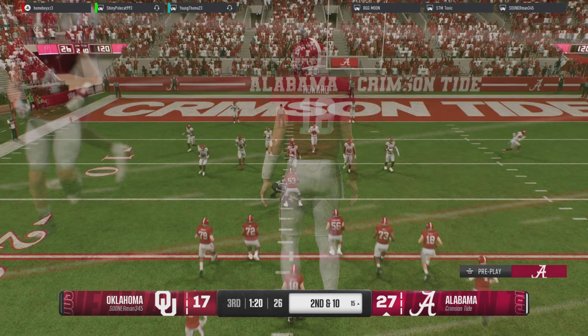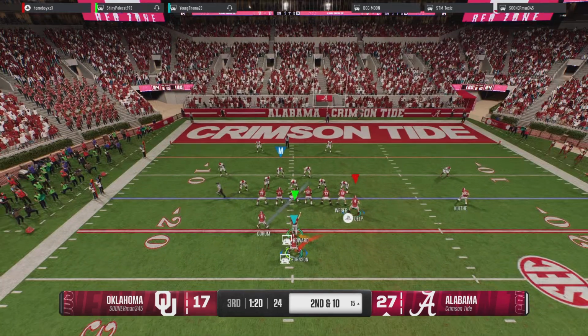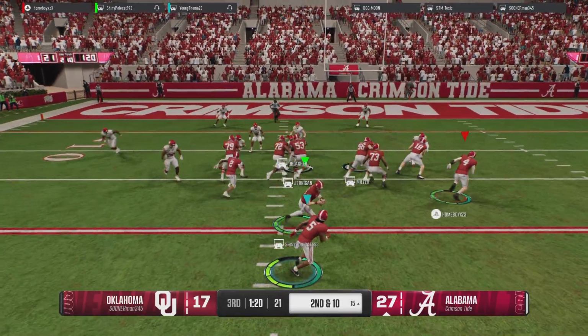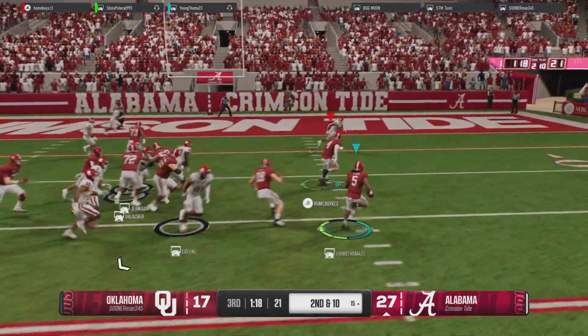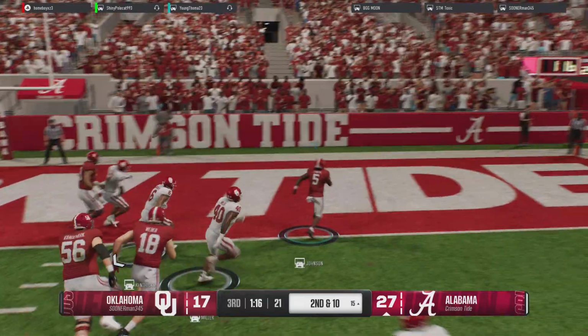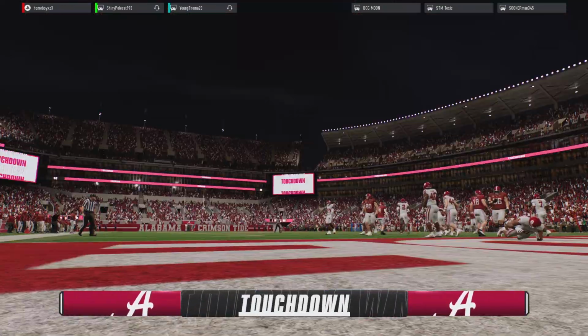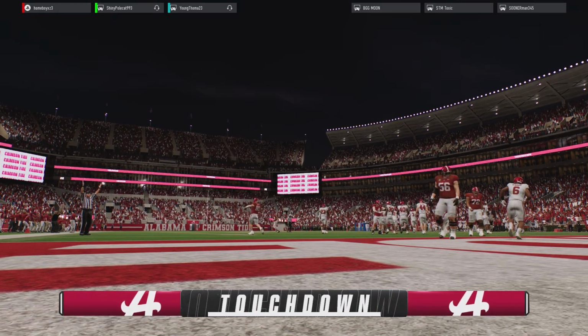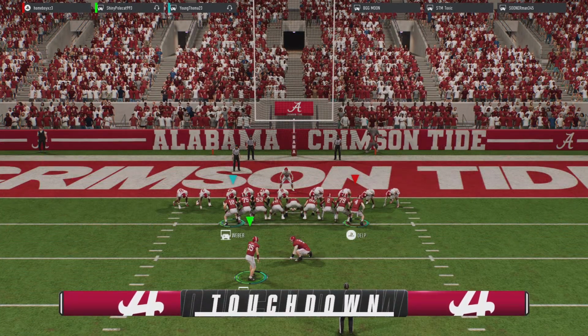Great job on the back end in coverage. DB staying in the hip pocket of the target and was able to swat that ball away. Give to the running back. Got some room, headed to the goal line. Touchdown, Crimson Tide. And they take it in for 6 more points.